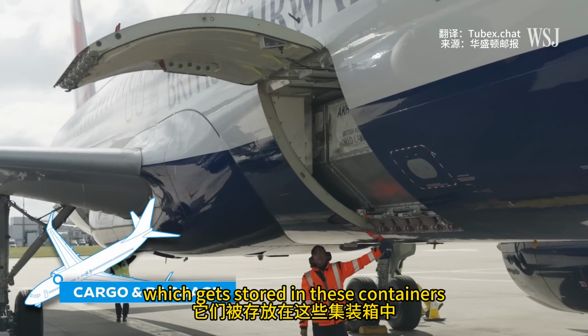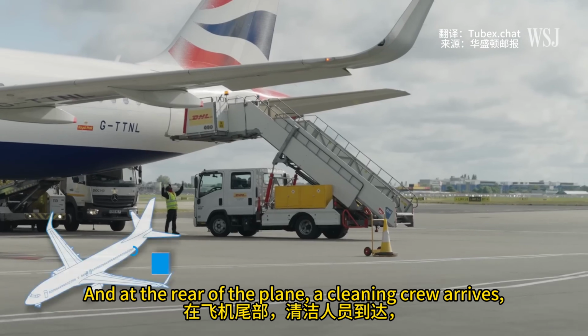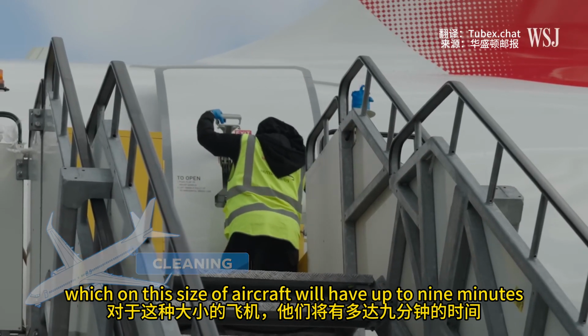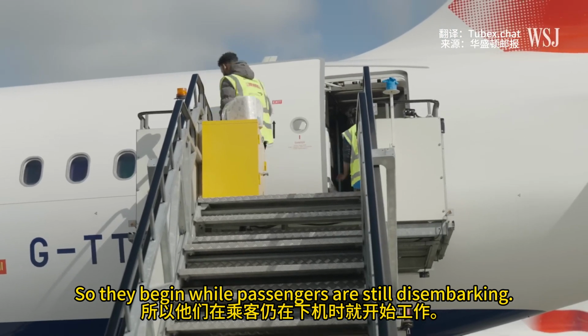Meanwhile, cargo and baggage, which is stored in these containers to increase efficiency, is being offloaded. And at the rear of the plane, a cleaning crew arrives, which on this size of aircraft will have up to 9 minutes to completely clean the plane. So they begin while passengers are still disembarking.